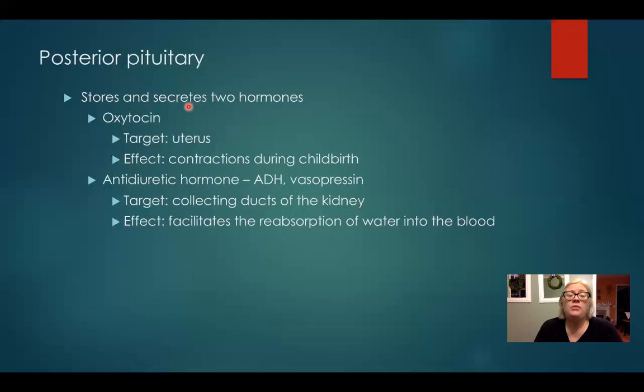The other hormone that the posterior pituitary is going to store and secrete is called the antidiuretic hormone. So you may have heard of medications or things that are diuretics. Something that is a diuretic is going to cause your kidneys to produce a lot of urine. A medicine that you take that is a diuretic might be called a water pill, because when you take it, it's going to cause you to pee a lot or produce a whole lot of urine because your kidneys are excreting a lot of water.